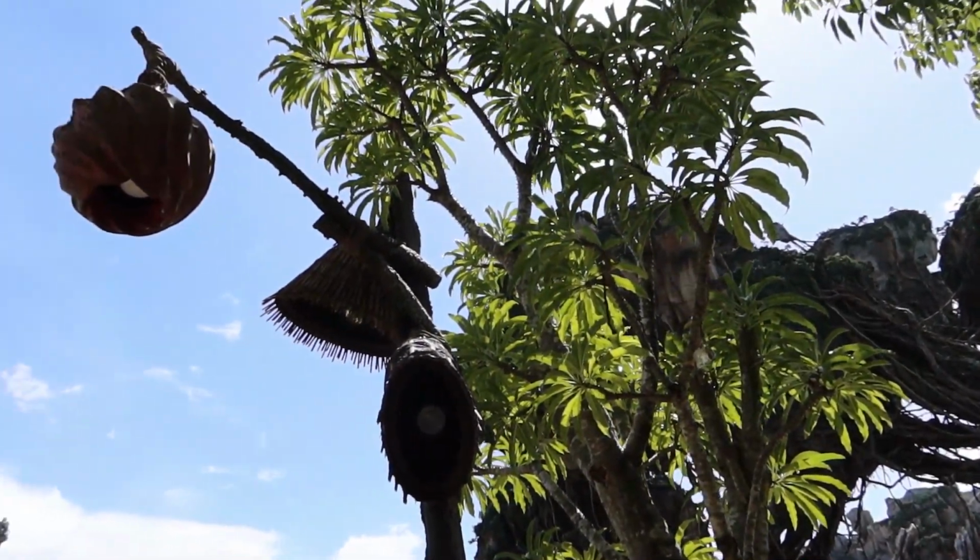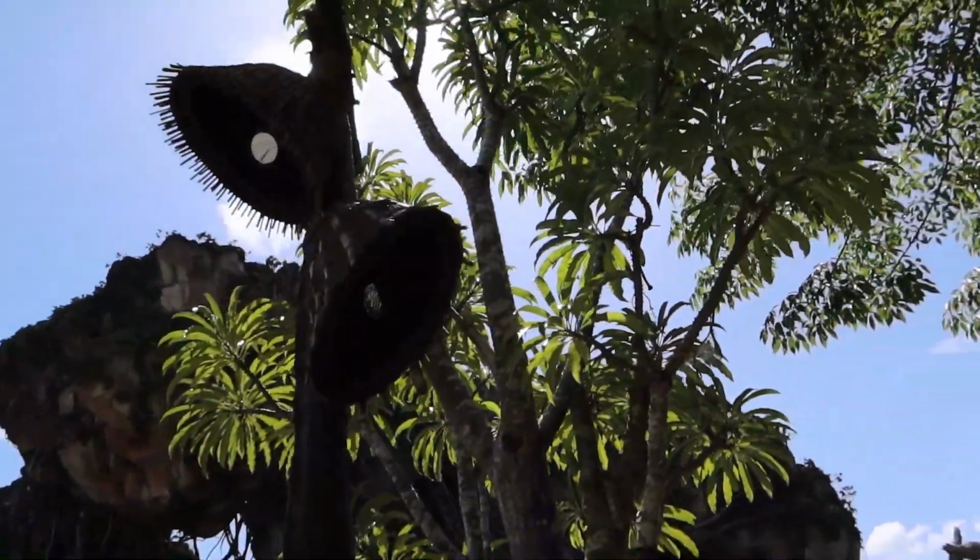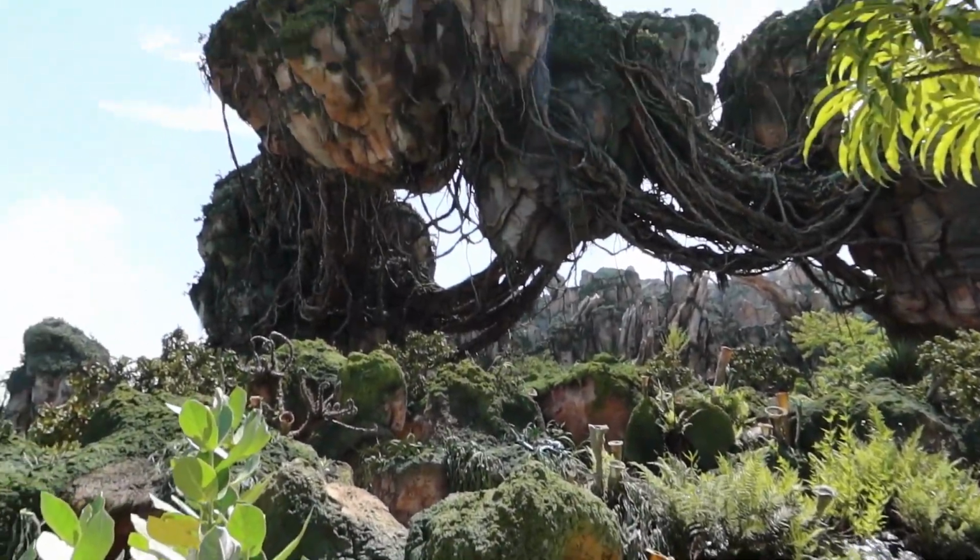So in this ride, there are some secret little video cameras and some speakers, which portray all that nature life you hear all throughout these parks.